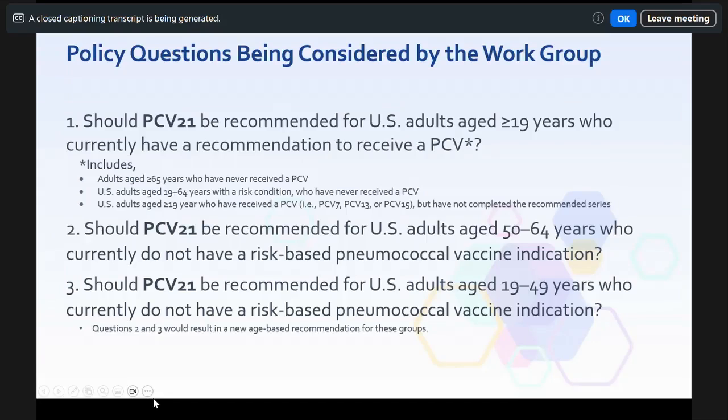We looked at the common serotypes, the serotypes that are in both PCV20 and PCV21, and we used the accepted non-inferiority pre-specified criterion of the lower bound being greater than 0.5. Also acknowledging that there is a concern of looking at the immunogenicity as serotypes are added to conjugate vaccines. We met the non-inferiority criteria of the lower bound being greater than 0.5, but if you look at the slide, you can see that the lower bound of the 95% confidence interval for the ratio is actually greater than 0.67 for all of the common serotypes.